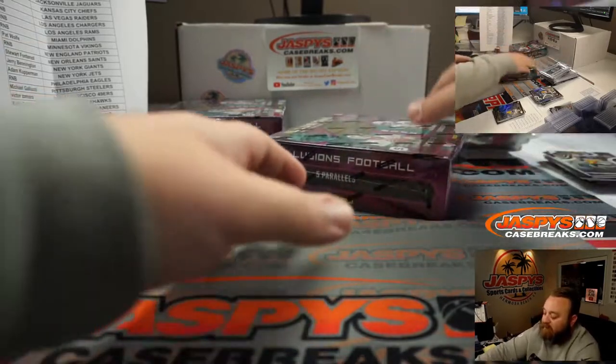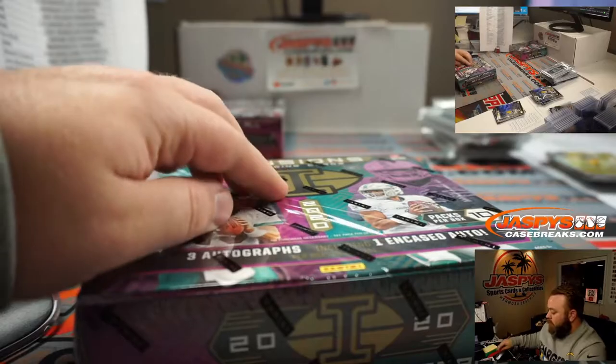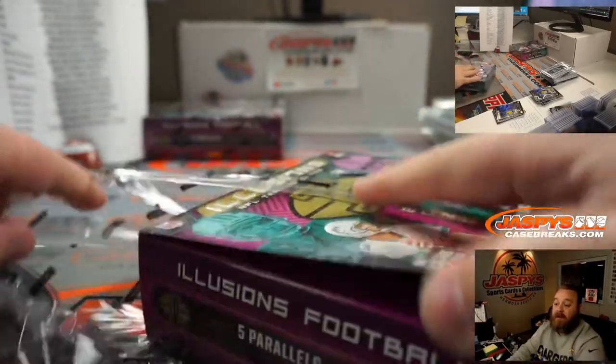Cool. Last two boxes. Box 7. Good luck. And then remember, we also have the encased autos as well.